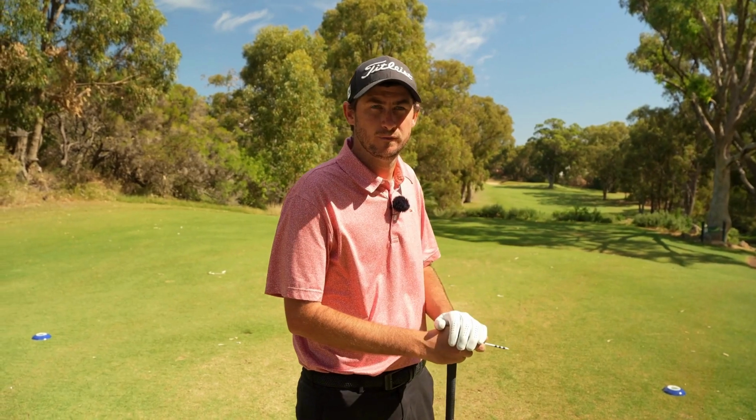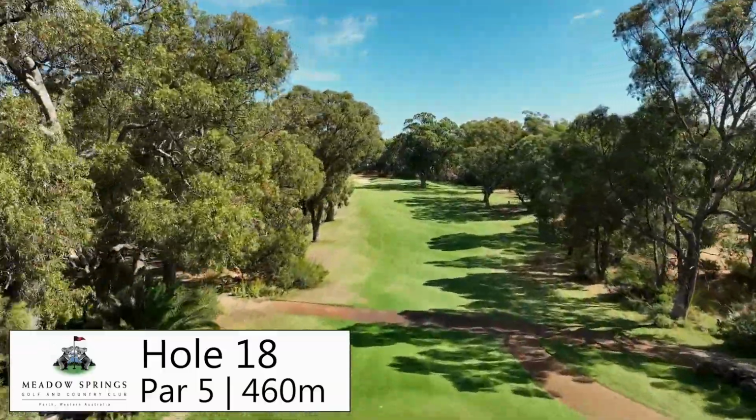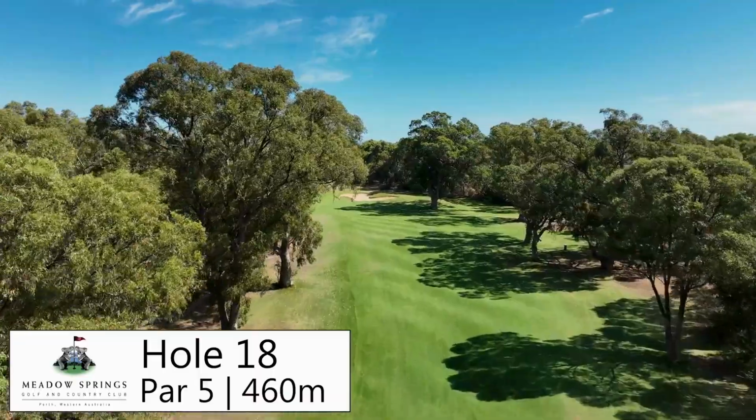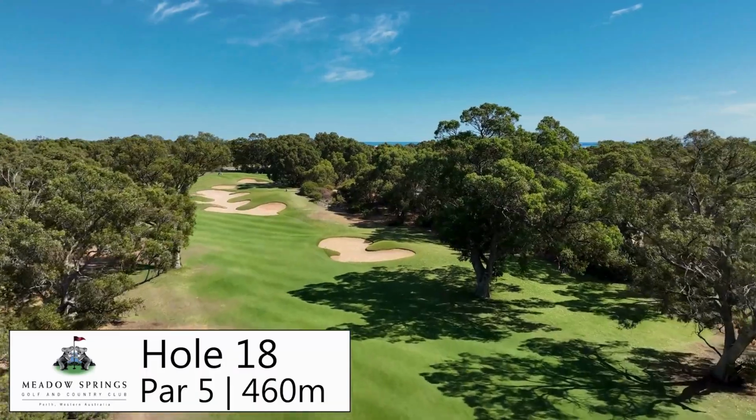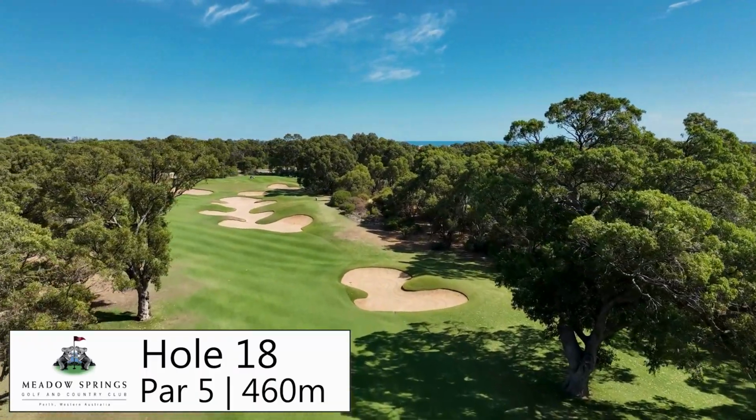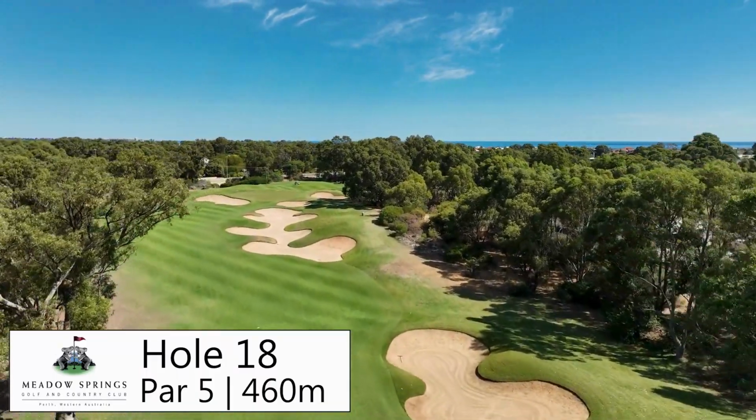Finishing hole here at the beautiful Meadow Springs Country Club. We've got a par 5, dog leg left. Ideally, we want to just try and hit our tee shot up over the left trees, avoiding that bunker in the fairway, and hopefully we can put ourselves in a beautiful position to score on this hole and make birdie.